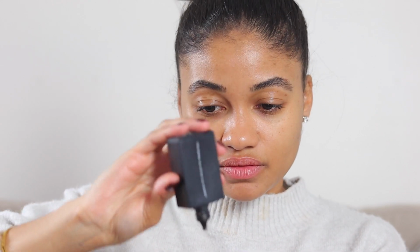First things first, we have the Lawless Conceal the Deal Long Wear Full Coverage Foundation. I've been testing this out for a while now. I literally ordered it the day that it launched. The shade I wear in this is Honeycomb. I really like drippy foundations. I don't know about you guys.